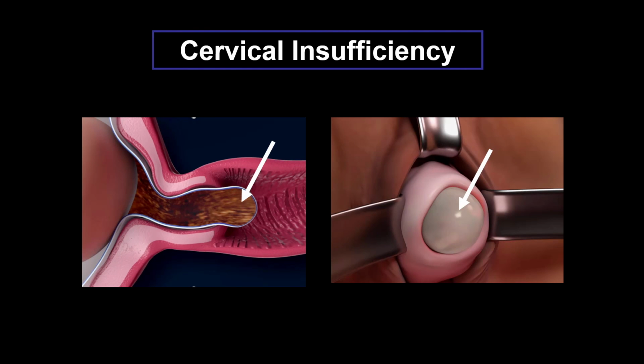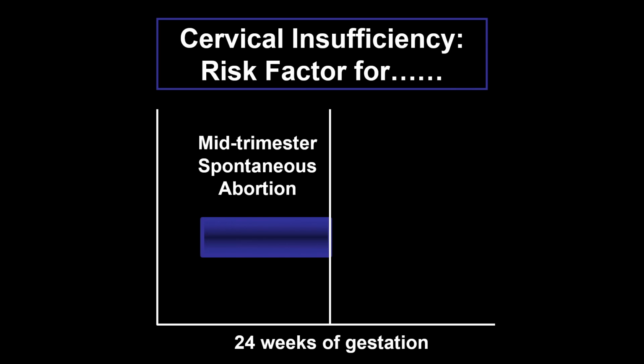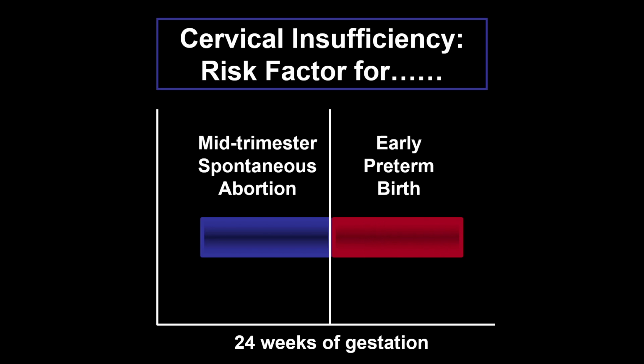Cervical insufficiency refers to a condition in which there is mid-trimester cervical dilation or protruding chorioamniotic membranes in the absence of uterine contractions. Unfortunately, cervical insufficiency is a risk factor for mid-trimester spontaneous abortion, as well as early preterm birth.